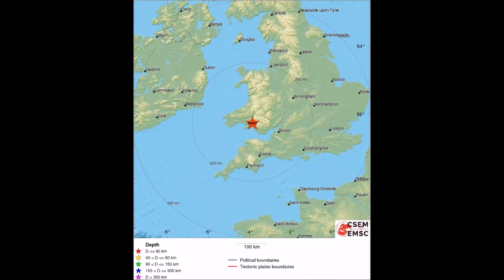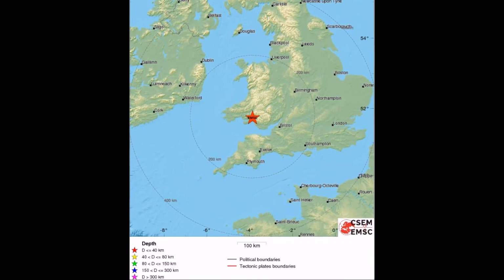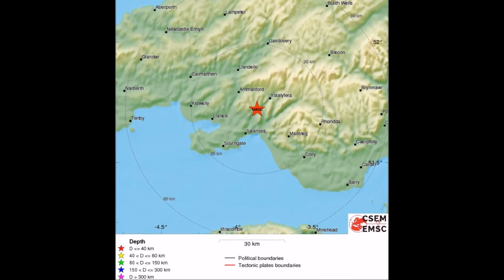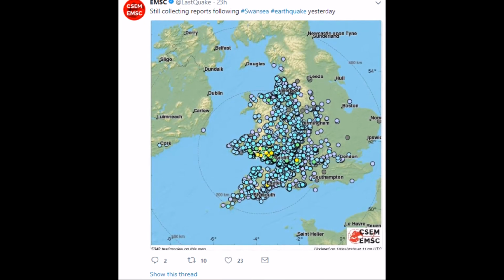So the first one is the epicenter. Okay, so you can see that somewhere over in Wales on this first slide. The second one is zooming in on the epicenter. And the third one is a much better view. So you can see that the epicenter is to the northeast of Swansea. Okay, on to the next one.